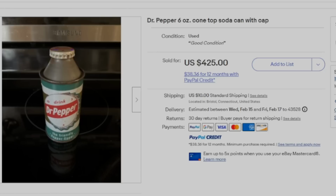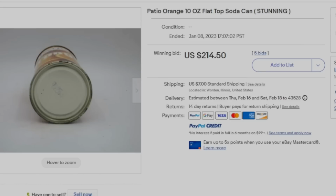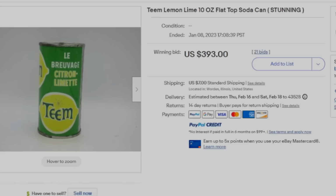Now, most of the soda brands out there, Pepsi, Coke, and the whole works, made various different types of soda. This is a Patio brand, and this was produced by Pepsi also. This is Orange Patio. It's a flat top can, open like some of the other ones we've showed you also. This one sold for $214 with many bids. Team is another brand of soda that was made by Pepsi. Now, these will all be marked as made by Pepsi Cola somewhere on the can, usually near the seam, and the copyright logo section.